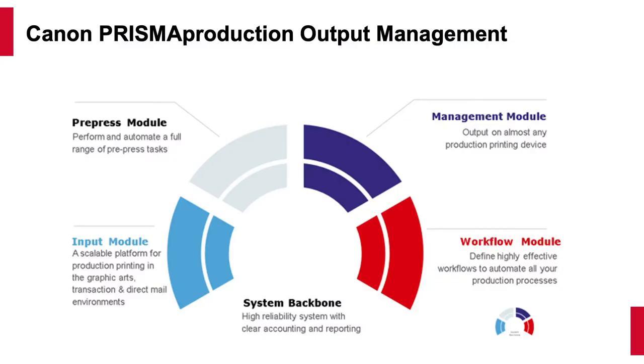Canon's Prisma Production is our high-performance workflow and output management system for both commercial and corporate printing environments. Canon's Prisma Production is modular in its design, built on a system backbone that provides accounting and reporting capabilities to help link between production efficiency and business profitability. In addition, there are four modules.